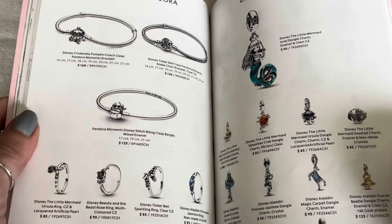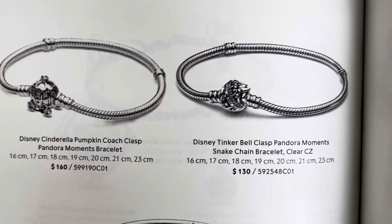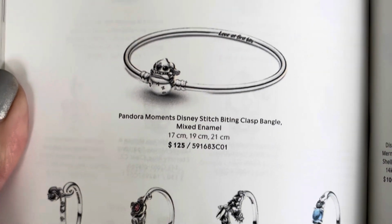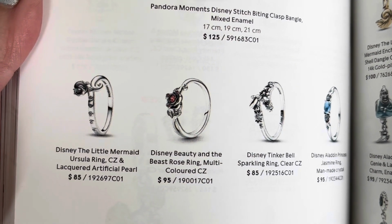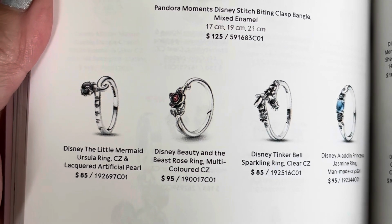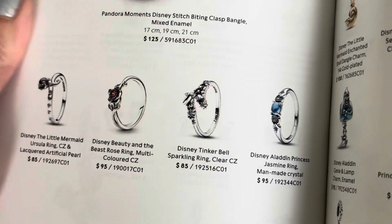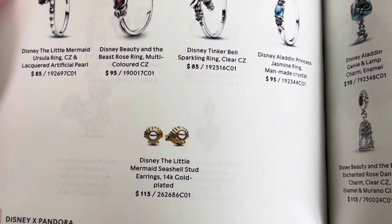The next 3 pages don't have any new charms. We'll just quickly breeze down these pages. The Pumpkin Coach clasp, the Tinkerbell clasp, and we've got Stitch. And then here are the Disney rings, and that little Ursula ring, I'm super tempted by that one. It looks so much prettier in person. And the rose ring, Tinkerbell, it's very subtle Tinkerbell. She doesn't really stand out that much on that ring. And then we have the Little Mermaid earrings.